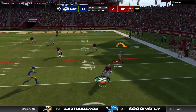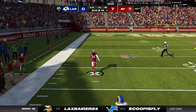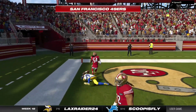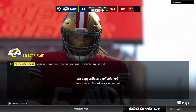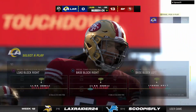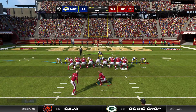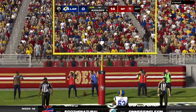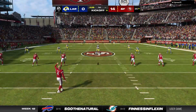Oh, his first throw of the game going to be intercepted. Picked off by Fred Warner. And into the end zone. A pick six for the 49er D as they score the touchdown. Now Moody for the PAT. And it's good, and they have jumped out here to a quick 14-0 first quarter lead.